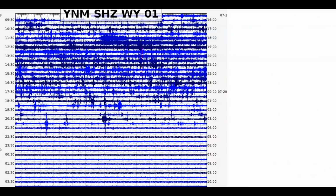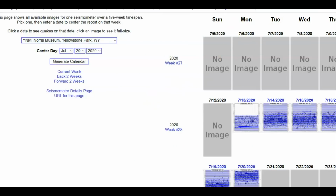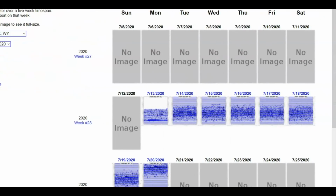Looking at the monitor for Norris Museum, which they finally got up and going, they got power restored there. You can see there was lots of activity. Right here is when it started erupting. And let me go to this other one right there. You can see we got some minor little earthquakes, and we'll go to the thumbnail for this. Yeah, right there on the 13th, they got the power up and restored.